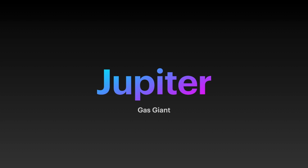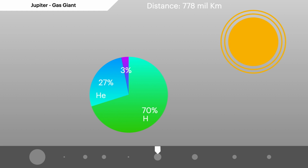Okay, next planet. Jupiter, gas giant. So finally we get to the gas giants. Jupiter is the largest planet in the solar system. It's 778 million kilometers away and consists mostly of hydrogen, with some helium in there.